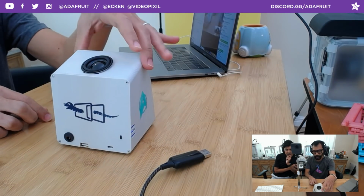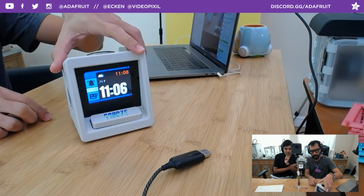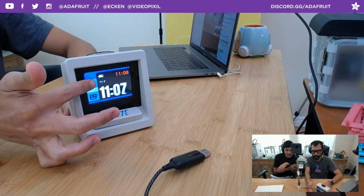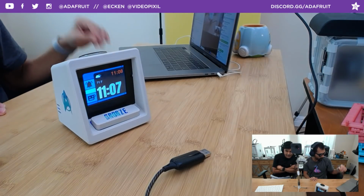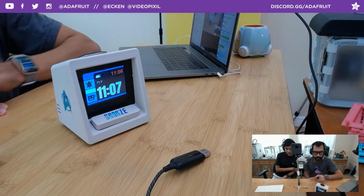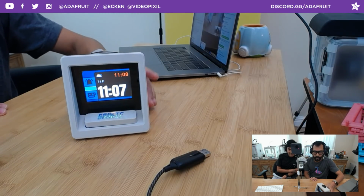Yeah, let's get a look at the front again. Big feature: it is also a weather station. You can get current weather data here, so it's at 71 Fahrenheit. You can change that to Celsius as well. It's displaying an icon for the weather, which is all being pulled in using the OpenWeatherMap API, which is very cool.